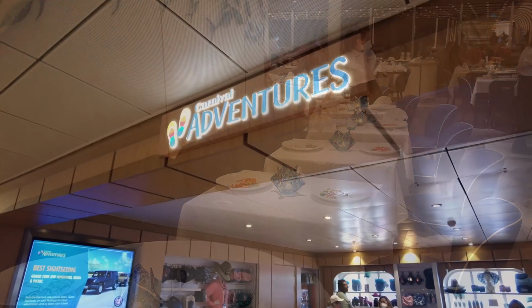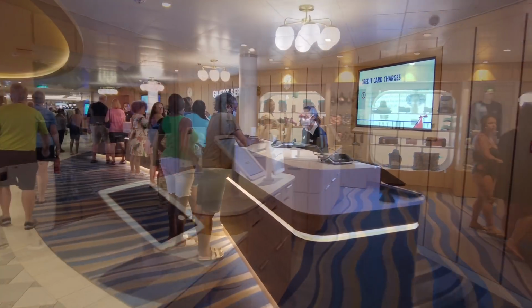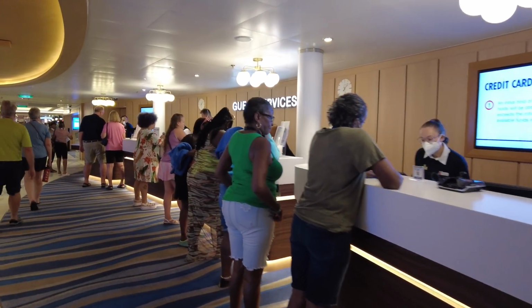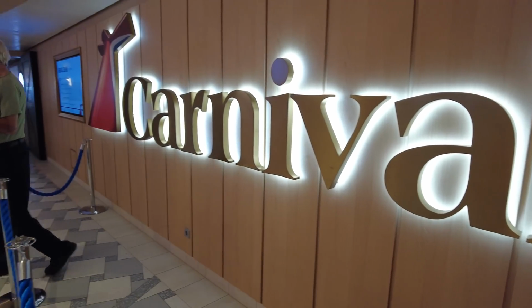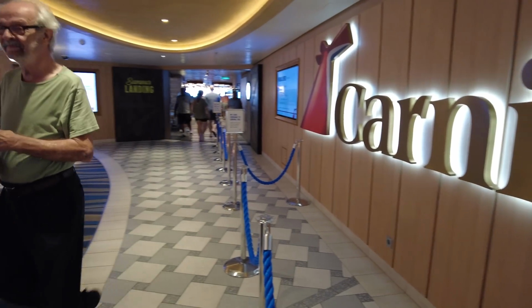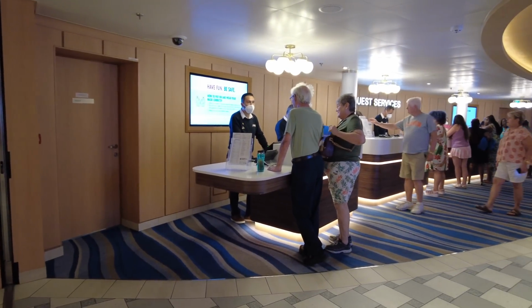Carnival Adventures is where you'll go for help booking your shore excursions, and right next is guest services. We saw some big lines, especially on the first couple days of our cruise, for people waiting to talk to guest services, but you can check in on the Carnival Cruise app, which is really smart, so you can keep having your fun while you're waiting for your turn.